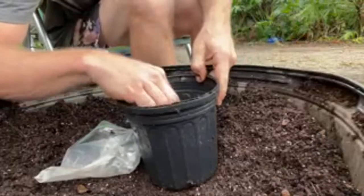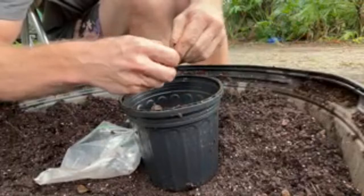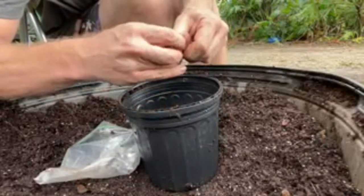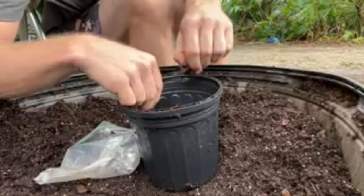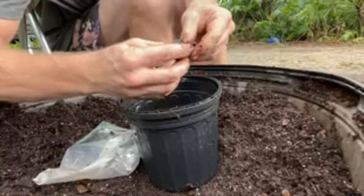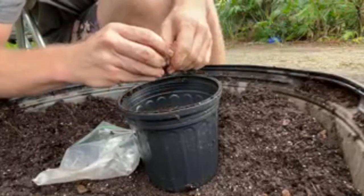This is a lot of seeds for one pot, but I'm doing it that way. I really could have used a bigger pot for this. These are going to be crowded, but this is just how it's going down. I'm being real, real lazy today, but let me keep trying to talk to you about this and why we're doing what. We're going to do another one.